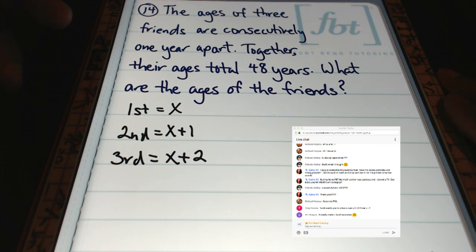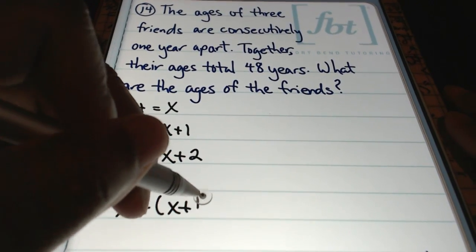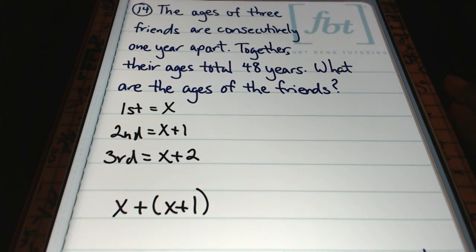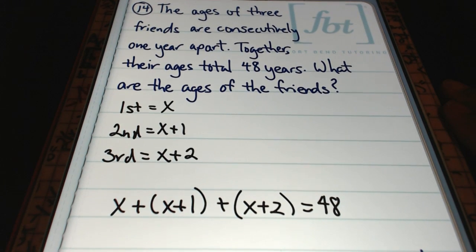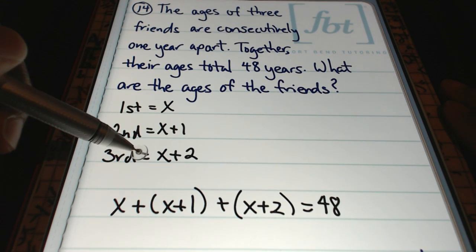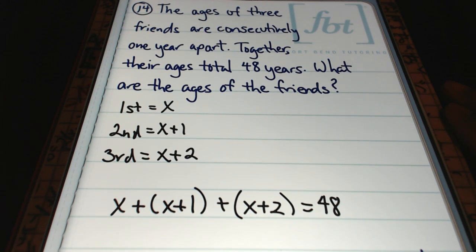Let's go ahead and write, guys, this equation that will solve the problem that we have right here. So we're going to go with x plus the quantity x plus 1. Let's go ahead and fix my camera here. There we go. And then this is going to be plus the quantity x plus 2. This has to equal the 48 years. So we took the ages of the three friends, and we knew that the total of their ages had to be 48. So this is going to be the equation that we can use to solve for the ages of all three friends. Let's go ahead and solve for x, guys.